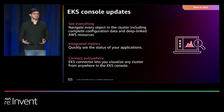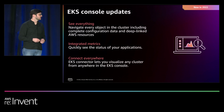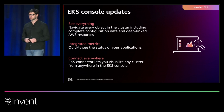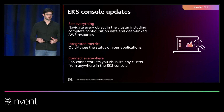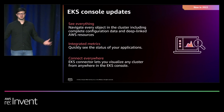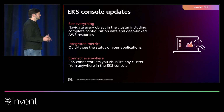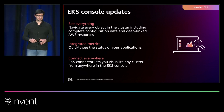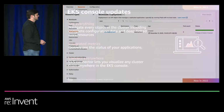So that's add-ons. That's actually, how do I automate getting software on the cluster? But what about all the things that you need to do to automate your troubleshooting and to understand things? So one of the things that we did in 2022 is we continued to expand the EKS console. So last year, we announced the ability to add all of your clusters from anywhere, your EKS clusters in the cloud, clusters from other locations, including on-premises or other cloud providers, self-hosted clusters, into the EKS cluster and to visualize all those things. And this year, we added support for integrated metrics and allowing the support for the full Kubernetes API. And I'll show you what that looks like.